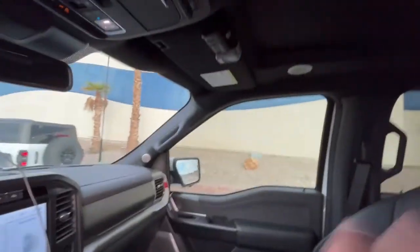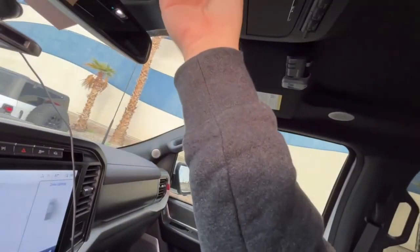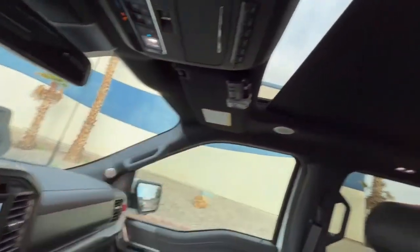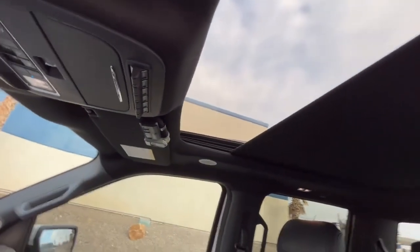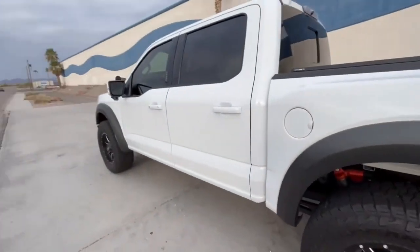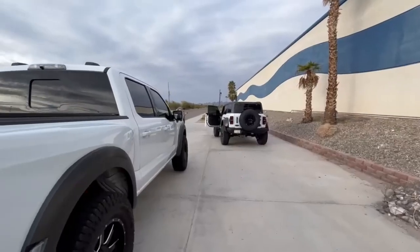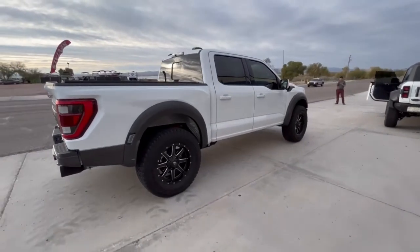One thing I like about the fact that this is the F-150 is it has the massive sunroof, which is sweet, but also it's a truck, so it'll be a lot quieter in the cab. This one has the 3.5 motor in it versus the Bronco Raptor has the 3.0. Bronco Raptor versus F-150. What do you guys got your bets on?